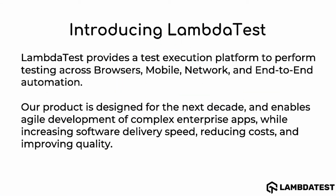So we are an online infrastructure provider, giving you access to different types of browsers, browser versions, mobile networks, and an end-to-end automation testing platform, where you can ensure that your website and web app are working perfectly. Our platform integrates with all enterprise-level CI/CD tools, and our aim is to enable all developers, testers, and anybody building complex enterprise apps to test at scale with confidence, and at the same time reduce cost, increase delivery speed, and in the end improve quality as well.